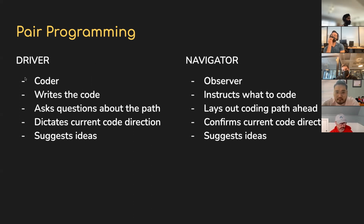The driver is effectively the coder for the challenge you work on, whereas the navigator is the observer of what is being written. The driver writes the code. That's the person who should be sharing their screen, with a VS Code window open, typing in whatever code needs to be written. The navigator doesn't sit idly by. The navigator should instruct the driver on what logic needs to be added. They're not dictating word for word, like, write if true, then do this, but conceptually, like, we need to implement a prompt so that we can take in some user input.